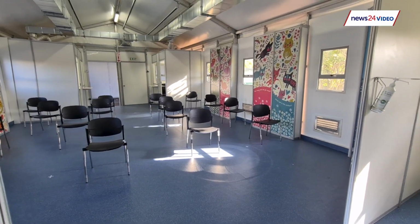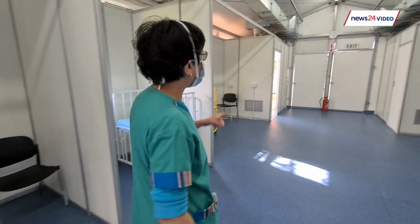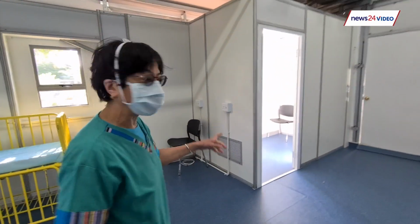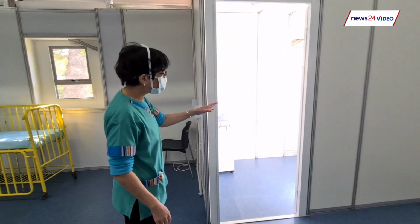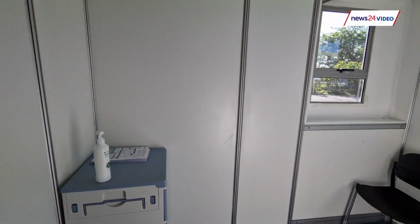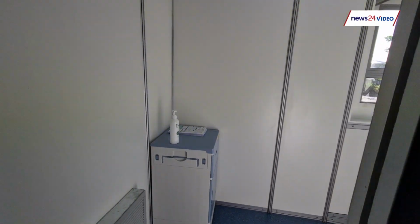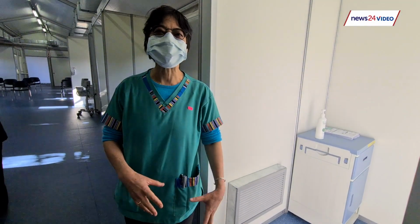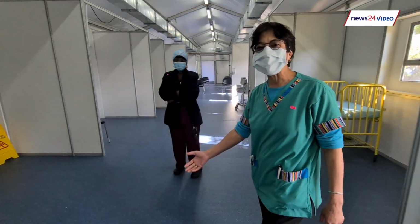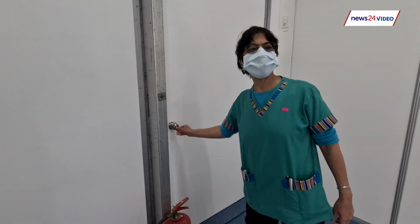From there, they will be called one by one into the testing booth. So we've got a specially designed negative pressure testing booth, which is actually just a chair, the swabbing equipment, and a bin. So the child and the mother will be swabbed, and the specimens will be sent off to the laboratory. Thereafter, the nurses will take the child through the door into the next area where they will be seen.